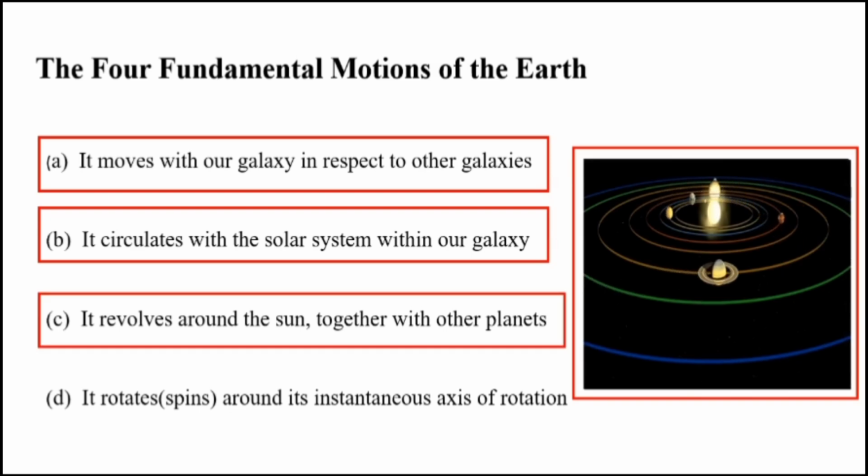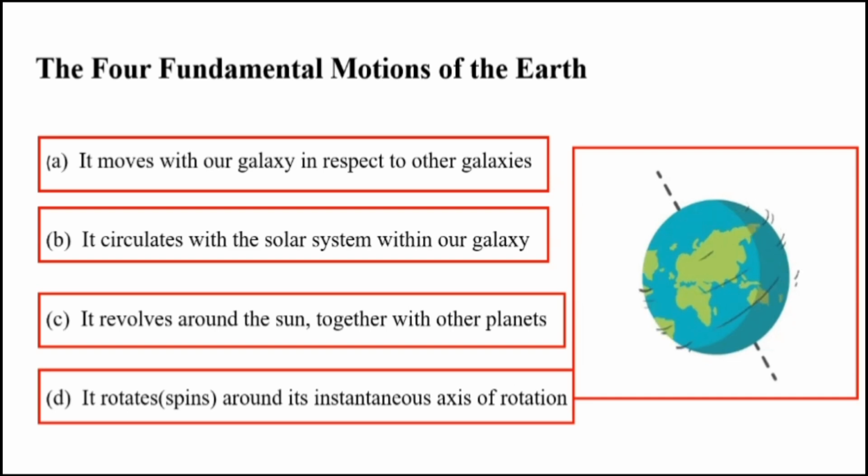After that, we have annual motion in which the Earth revolves around the Sun with other planets. And this is the motion that we experience as the changing seasons over the course of a year. This revolution is crucial for understanding the Earth's orbit and its variations in solar radiation received. And the last one, but not the least, is diurnal motion, in which the Earth rotates on its axis. And this is the spin that gives us day and night. This rotation affects the planet's shape, causing an equatorial bulge and influences the gravitational field.